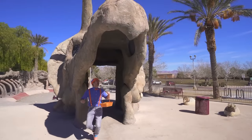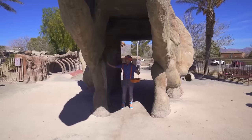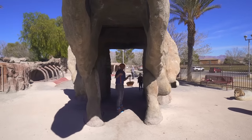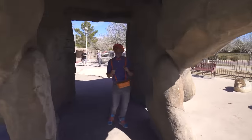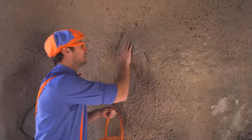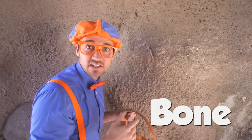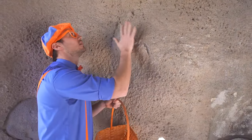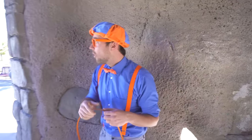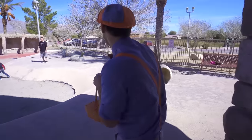Whoa! I'm inside the mouth of this dinosaur. It's so big. Here, come here. Wow, do you see this? This used to be bone, but now it's just fossilized bone. Whoa, it's really hard. Okay, let's go over here and see what's around.